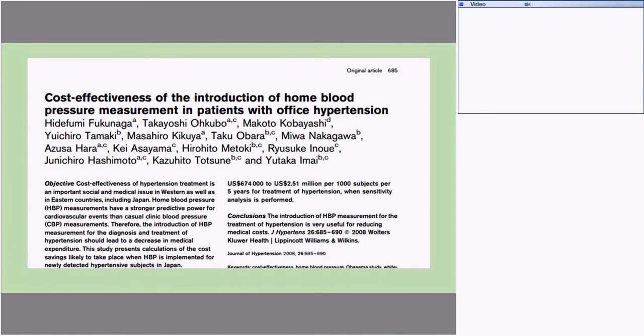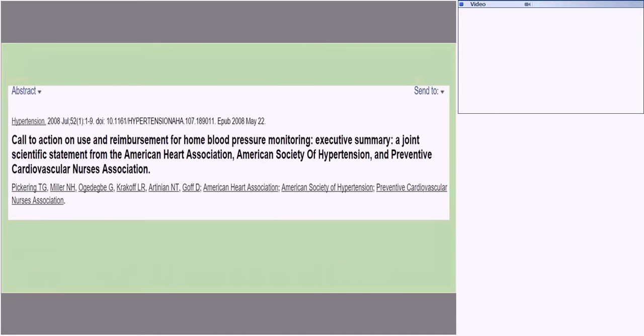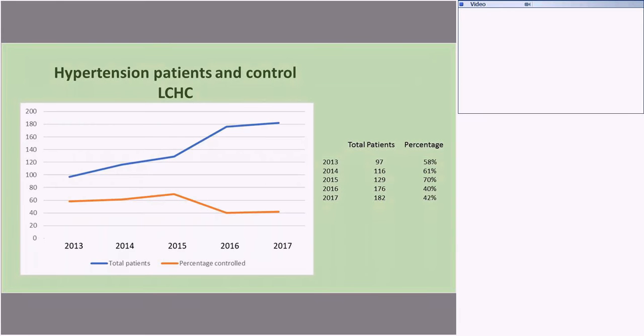It was interesting at that time because the American Heart Association also recognized the value of home blood pressure monitoring, but actually issued a call to action for home blood pressure monitoring to be covered by insurance, which is another significant barrier to moving towards home blood pressure monitoring. Hopefully that gives you an explanation and indication of where we are as far as moving blood pressure care to the home in the United States.